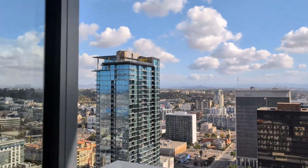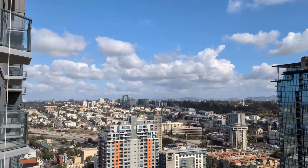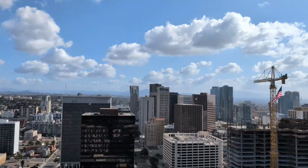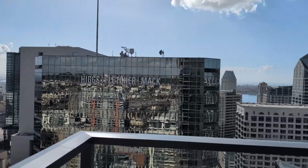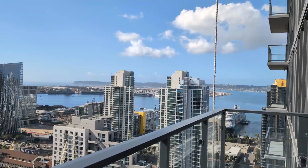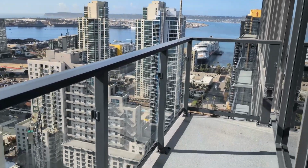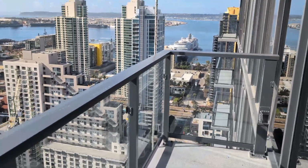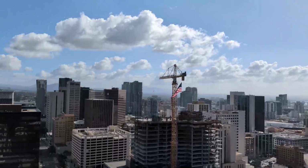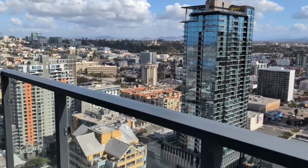The balcony space, again, because it's a south-facing balcony, for some reason is a little bit shallower in depth, but it is still a wraparound balcony, so I think that's still pretty great. It's just not as deep, so you just have to be careful with the furniture that you're able to place outside. You can see the huge cruise ships that come in, which I think is kind of cool because they're so big.